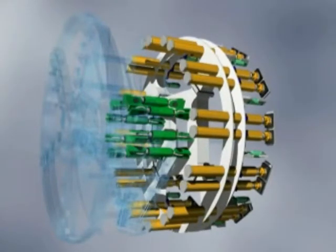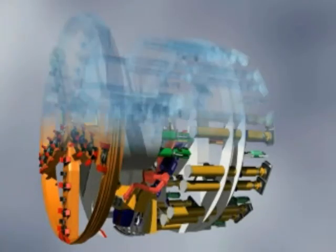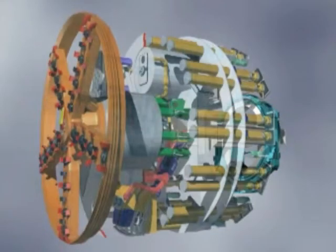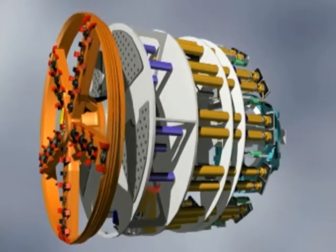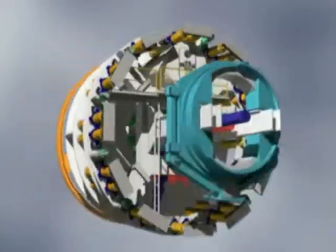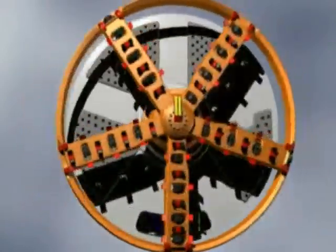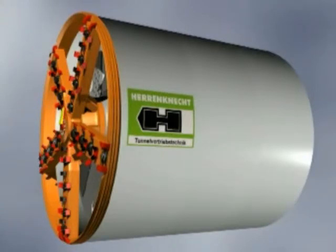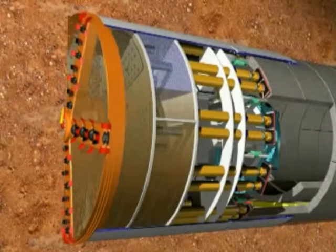The thrust cylinders to provide the thrust force, colored yellow, cylinders for the axial displacement of the cutting wheel for changing tools, colored green, as well as articulation cylinders for driving curves. Compressed air locks for access to the excavation chamber. And the erector for installing the segmental lining. All the jobs, from excavating the soil to installing the lining, are carried out under the protection of the shield.